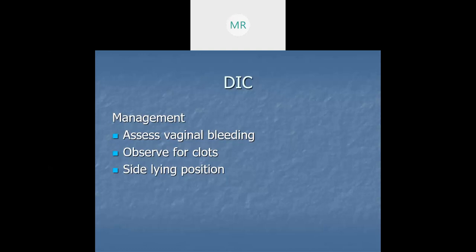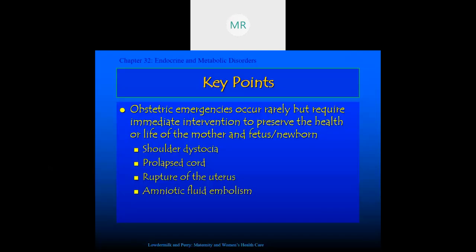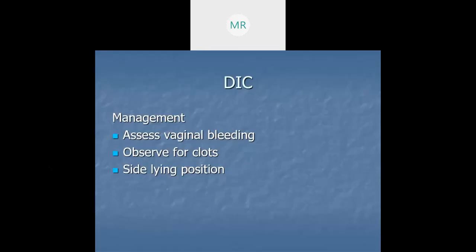Okay, so her treatment, before we go into key points, her treatment would be her blood components. We're going to probably, because of severe hemorrhaging, have to give her factor 7.